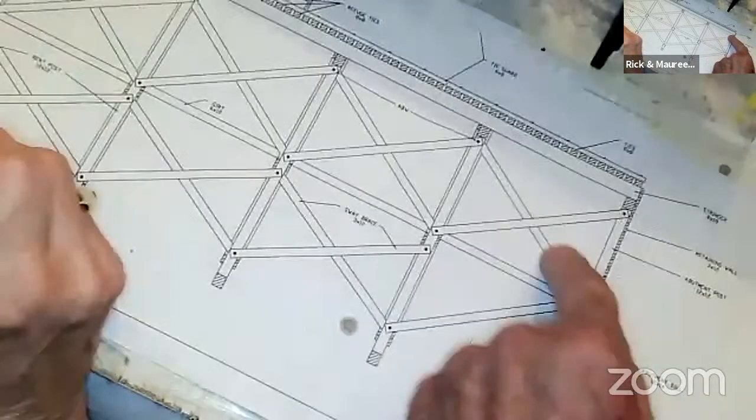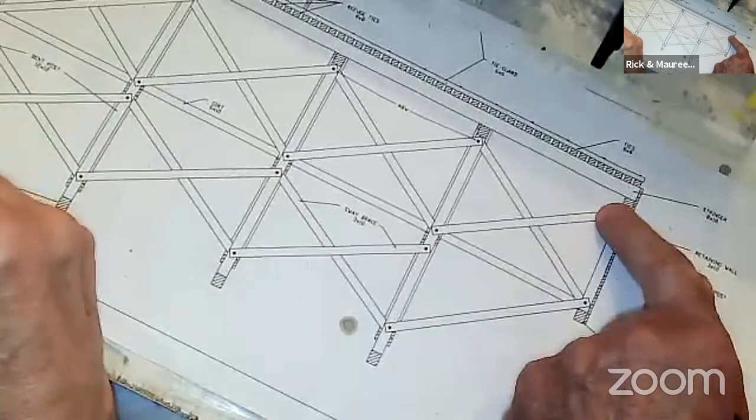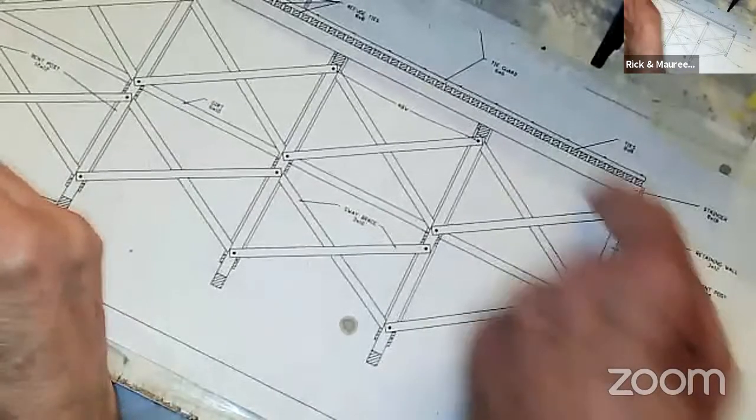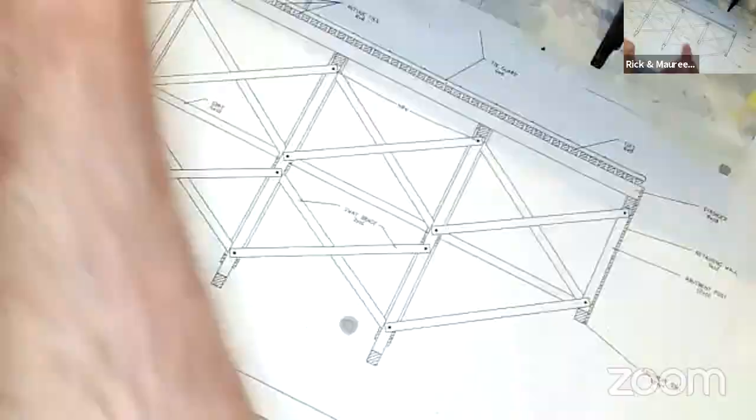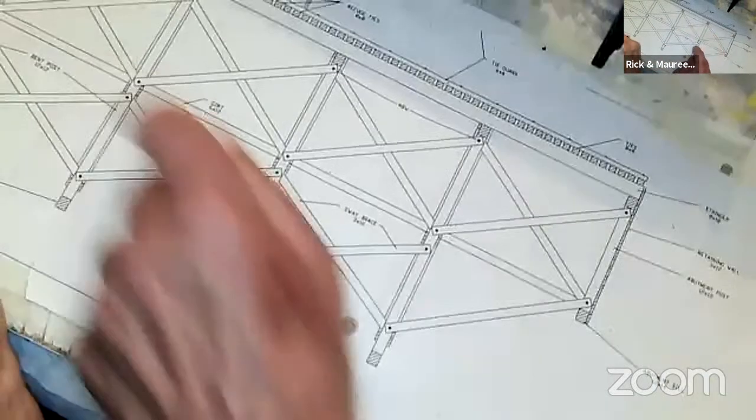This is the one that goes outside. So it's kind of advisable to do them all the same. So the ones going this way are all on the inside, and the ones going the other way are all on the outside.